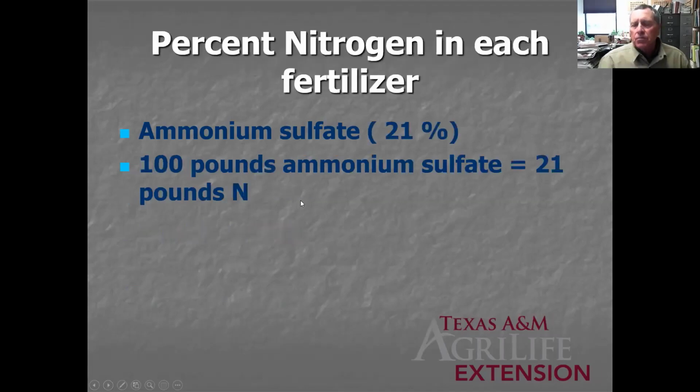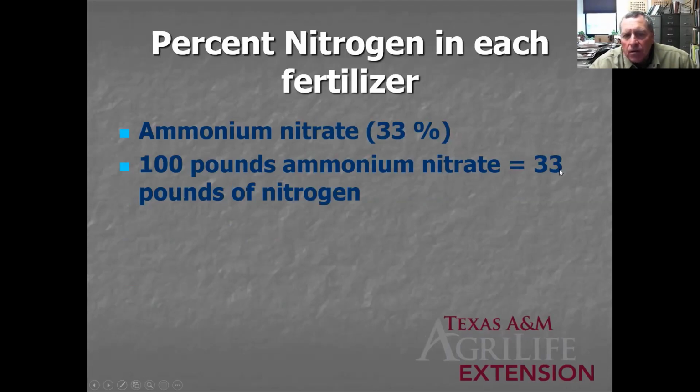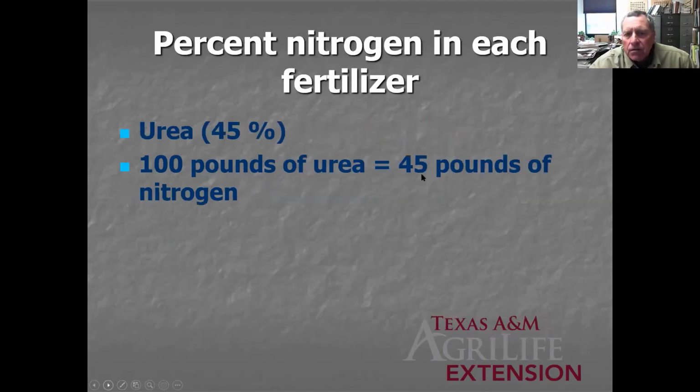So when you're looking at ammonium sulfate, typically you can buy ammonium sulfate cheaper, but realize it's only 21% nitrogen. So if you spread out 100 pounds of ammonium sulfate per acre, you're putting out 21 pounds of nitrogen over that acre. Whereas with ammonium nitrate, 33%, 33 pounds, and then urea is 42 to 45 pounds of nitrogen over that acre when you put out 100 pounds. And so typically when you do the math, urea is a better choice to buy because you're getting more nitrogen per dollar spent. And so you want to investigate that when you're investigating these different fertilizers.